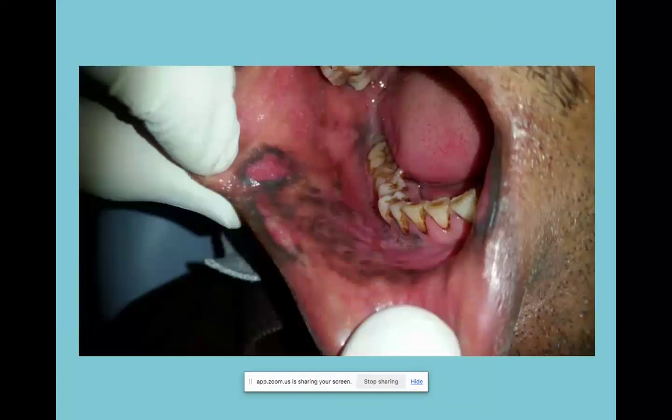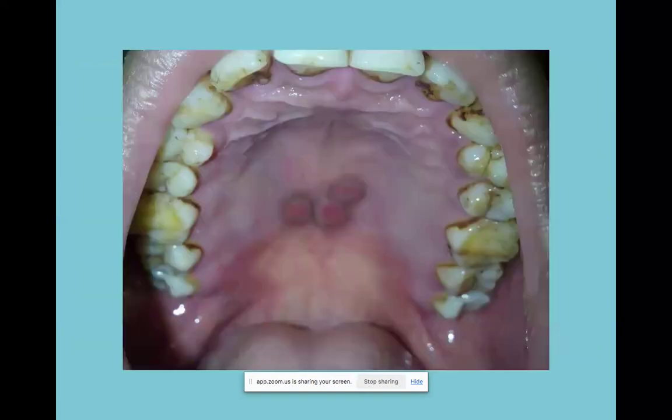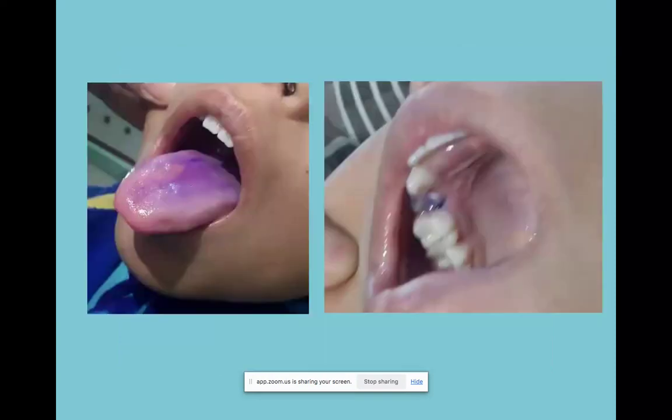Don't get scared if there is pigmentation which is occurring. Pigmentation will be a part of healing. Every pigmentation is not melanoma. Pigmentation can occur along the salivary gland orifices also.